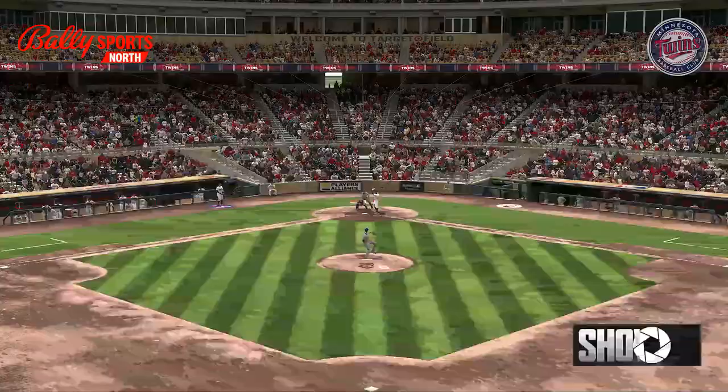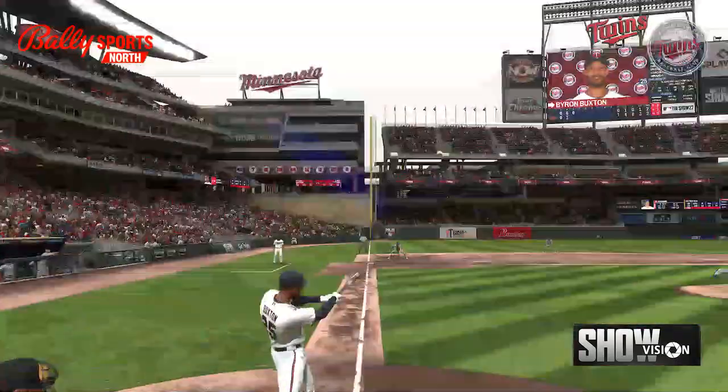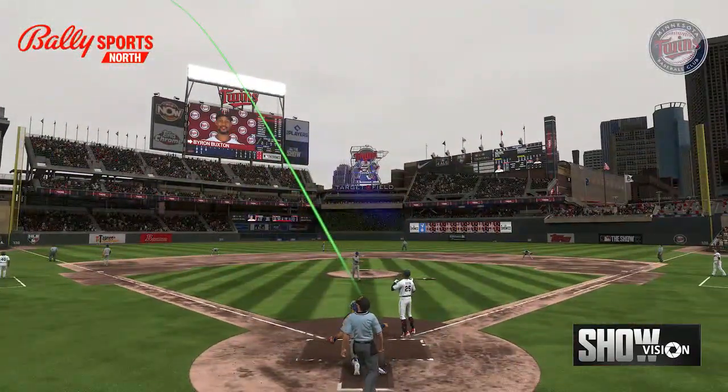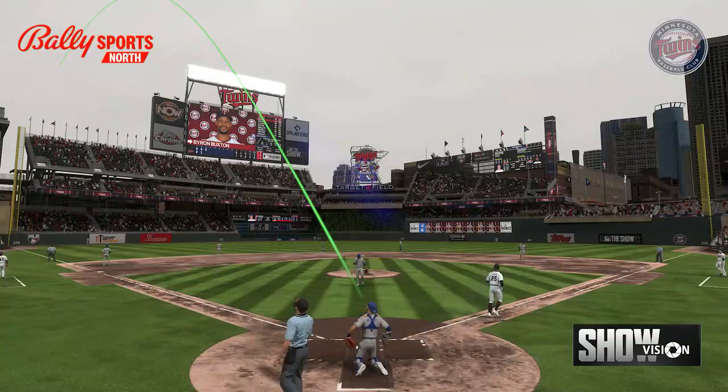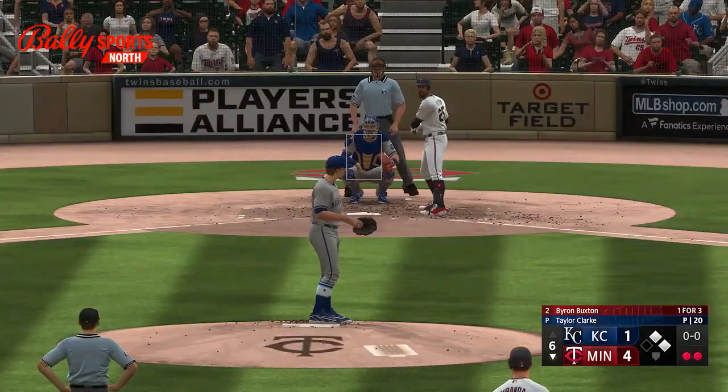Here's a big power threat, Byron Buxton. He blasted one out earlier in the third. Just a solo home run, but an important swing of the bat in this game. We've already seen him do it once. Can he do it again? Come on, Twins!